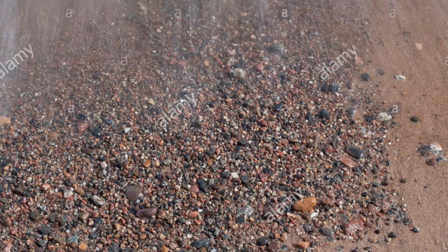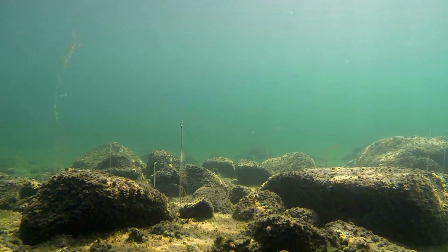All right, let's talk about the composition of the bottom, starting with the main lake. Now, the main lake is mostly going to be composed of sand and gravel with some widespread boulder fields. In some of the bays, the bottom is going to be composed of mostly silt and mud with, again, some additional boulder fields throughout the entire bay.